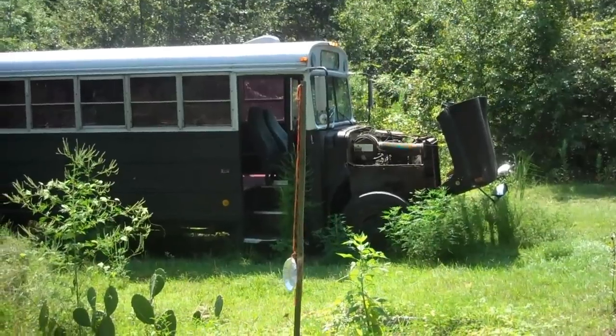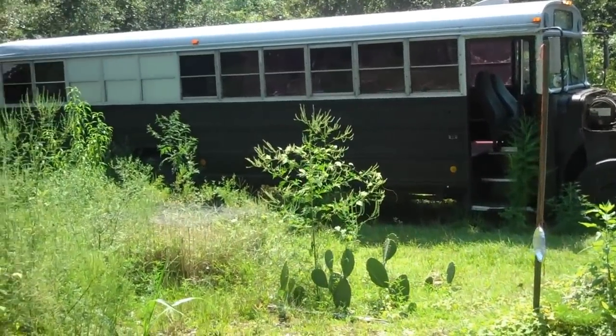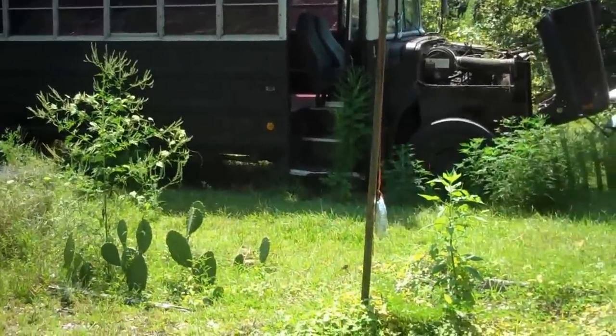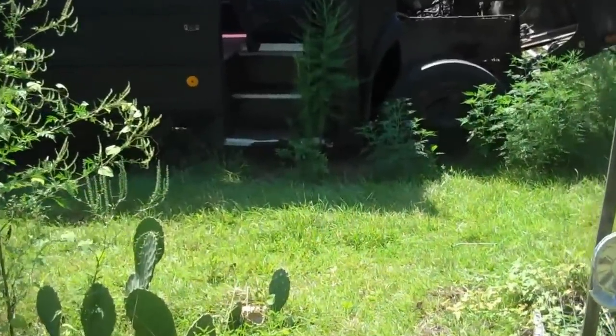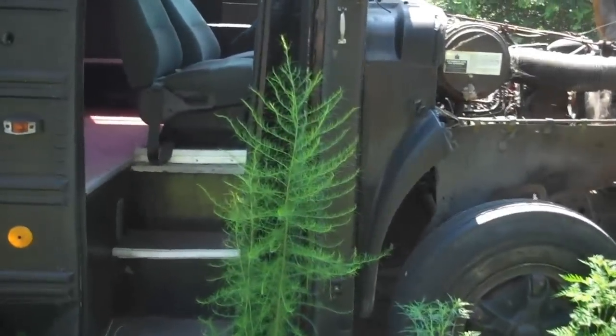And today's video is going to be about this abandoned rotting bus that's been sitting in my yard for 5 years now. The reality is this is a fully equipped bug out vehicle ready to go at a moment's notice. All I got to do is put a battery in it and start it up.